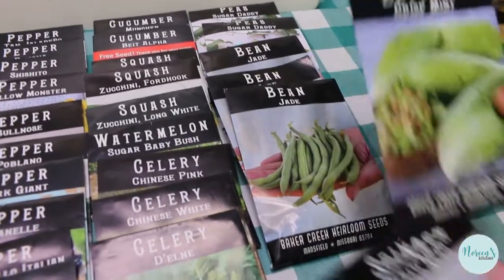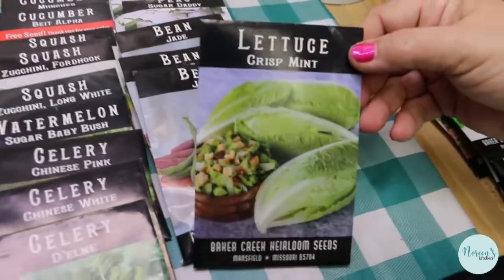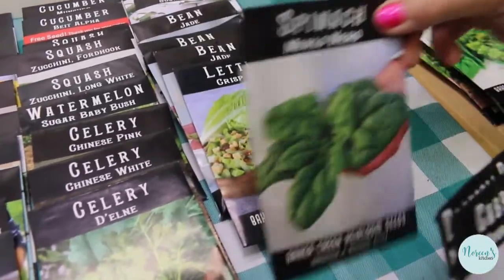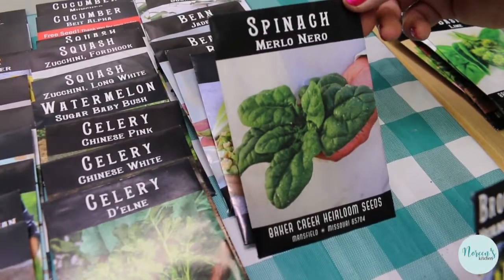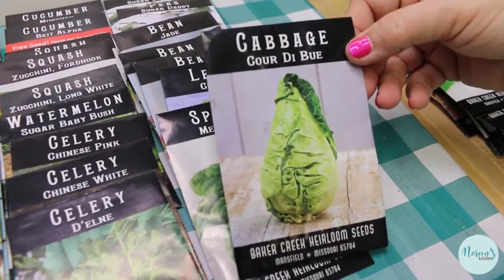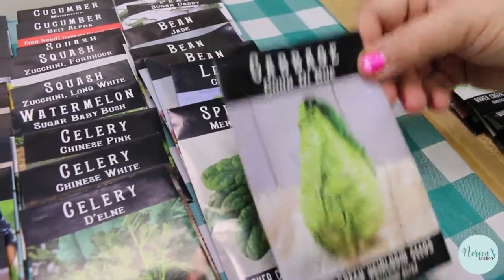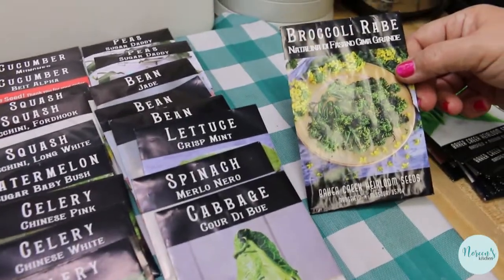And then we're going to do this crisp mint romaine style lettuce. We're going to give that a try. Some of this Merlot Nero spinach. This is a slow to bolt, heat tolerant spinach. Then I've also got a heat tolerant cabbage, the Coeur de Boeuf. And then I went ahead, I'm going to give broccoli rabe a try.